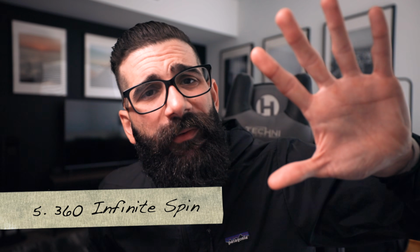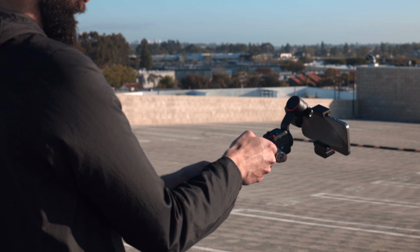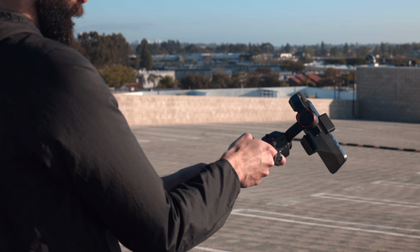And reason number 5 is the 360-degree infinite spinning capability of this gimbal. You can spin around this.